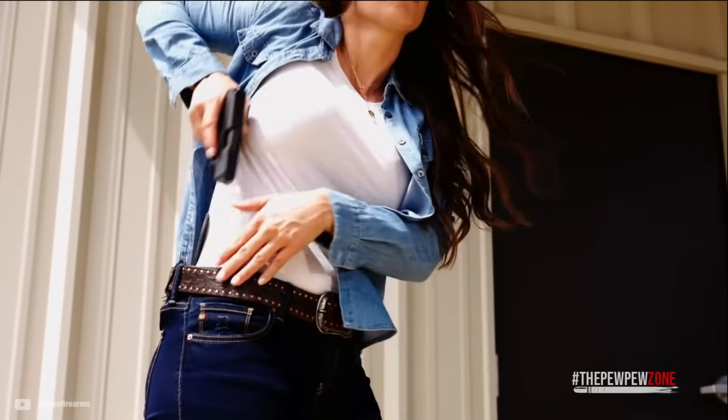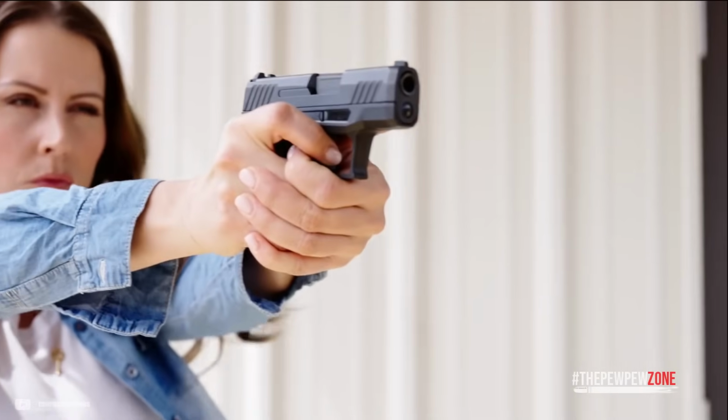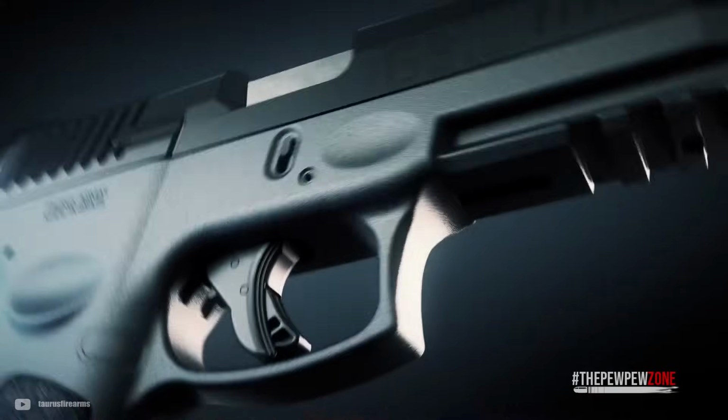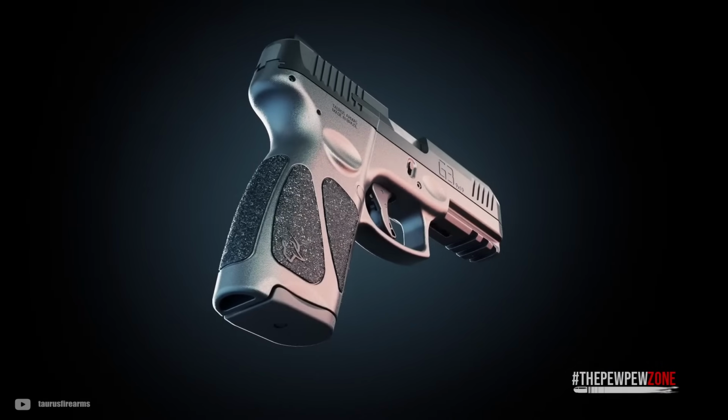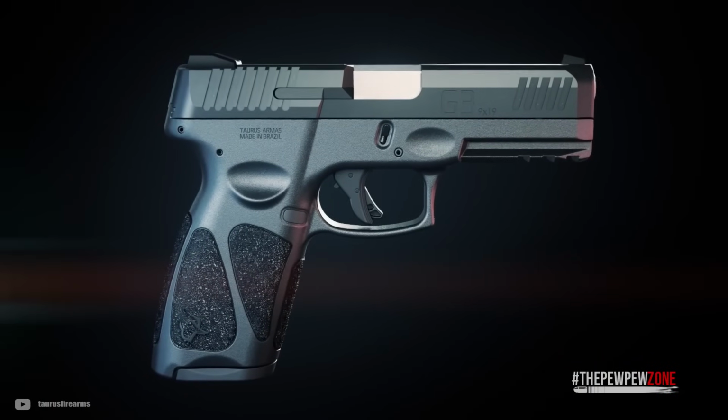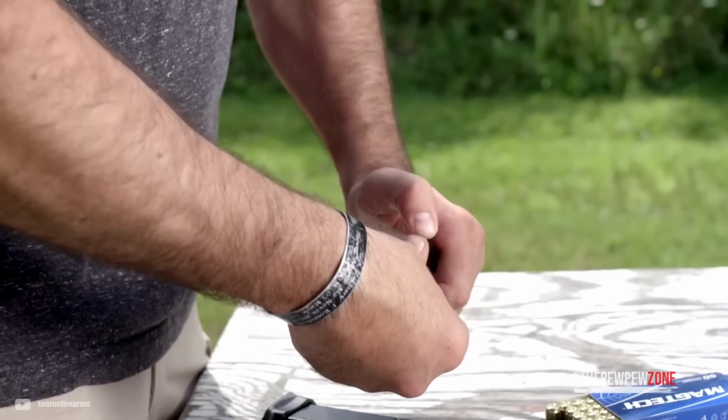Better yet, just buy a G3C. It has a slightly wider frame which makes it more robust than the GX4. It also has a shorter barrel, shorter overall length, and a relatively taller overall height, but you do get 3 12-round mags out of the box. Yes, you heard it right, 3 12-round mags.